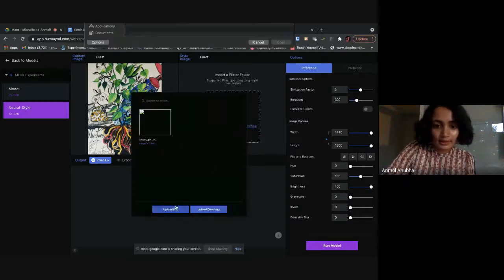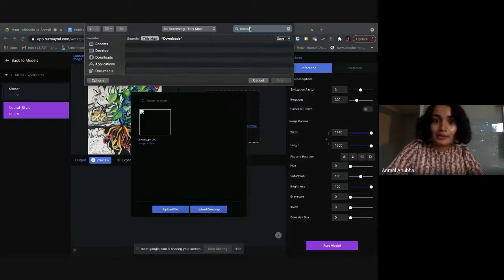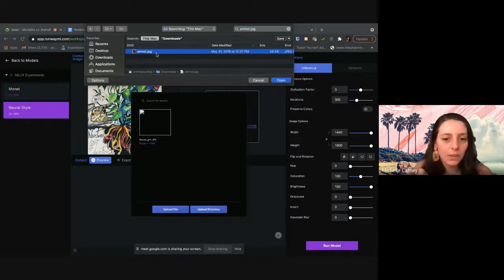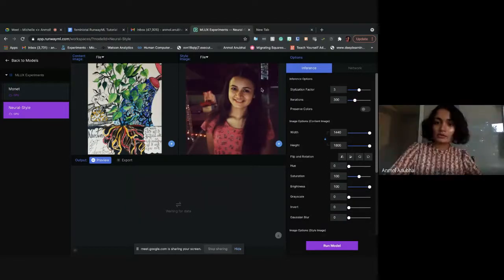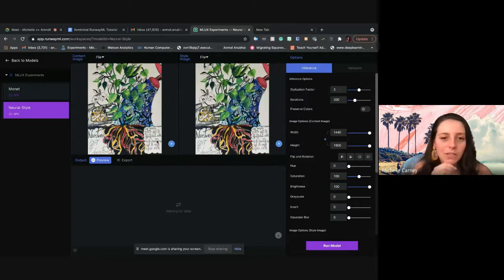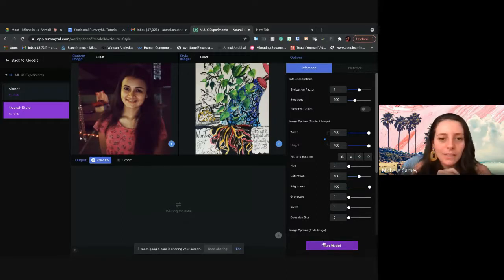Let's put in a picture of me with this painting. Oh, okay, that's awesome. So you're going to be taking the plant picture and applying the style from your photo. Do you want to do it the other way around, where your photo is applying the style of the plant picture? Could you do a simple swap? I don't think so. We could do both. You might just have to select it differently. Okay, sweet, let's do this.